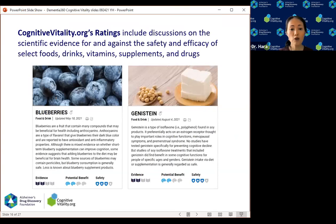So after going through the scientific literature, we translate the research into ratings. And these rating pages, I have two snapshots here, one of the blueberries and one for genistein, which is a soy isoflavone or, you know, antioxidant. What we do is for each food, drink, supplement, or commonly prescribed medication that we've looked into, we first rate how strong the evidence is. You know, are there meta-analyses, are there randomized control trials, or is the evidence limited to studies and cell cultures?